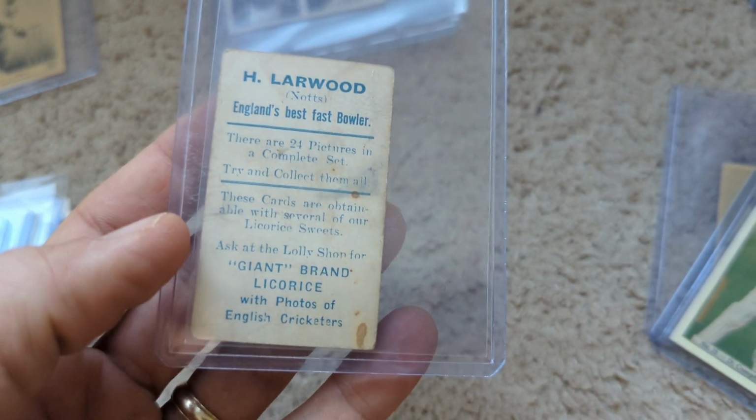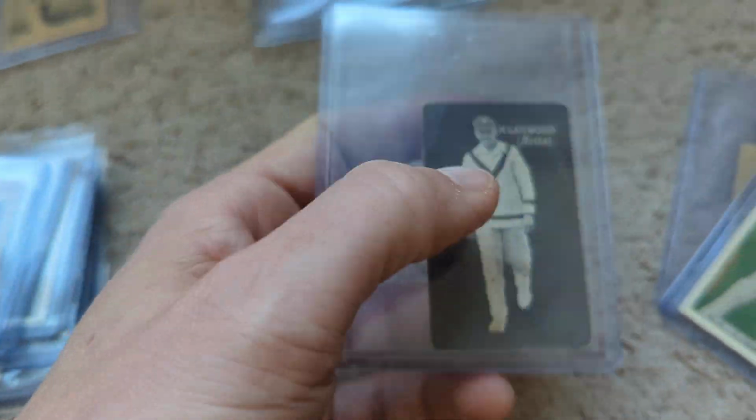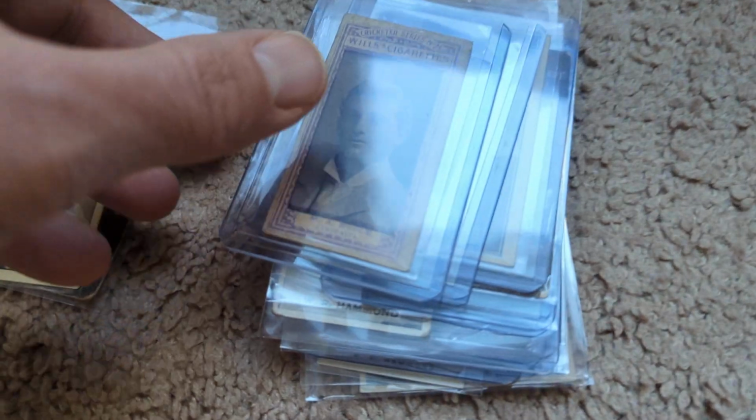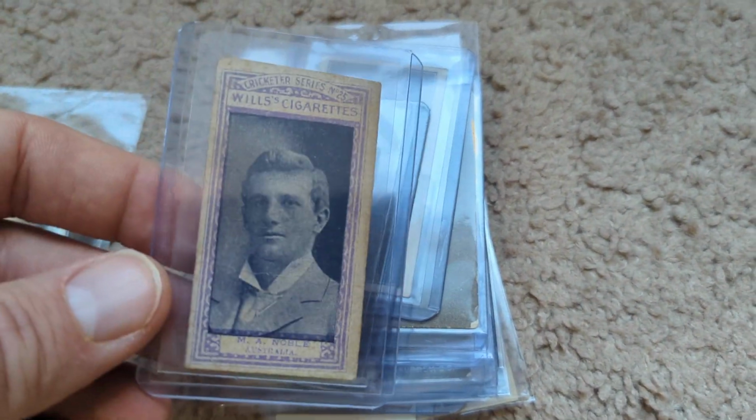This is the Giant Brand Licorice rookie for Larwood. Same pose as a lot of his other rookies. Not in great condition, but happy to have that. Moving on to non-rookies, but other pickups. These first three, really rare.